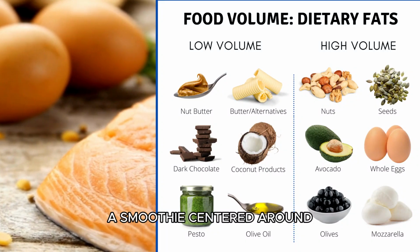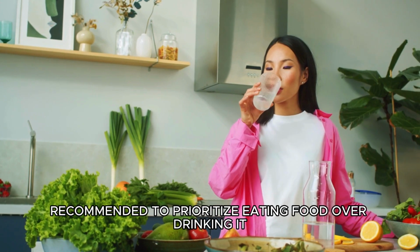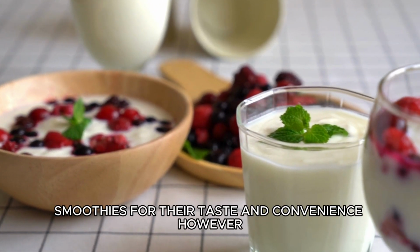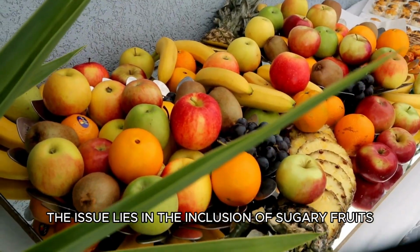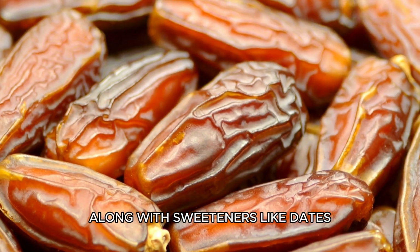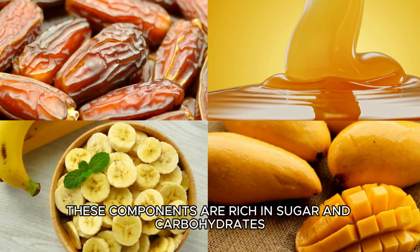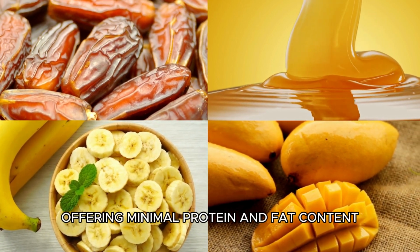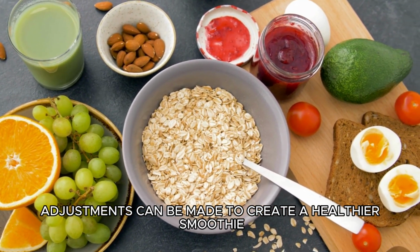A smoothie centered around fats can be a favorable choice, even though it is generally recommended to prioritize eating food over drinking it. Many people appreciate smoothies for their taste and convenience. However, the issue lies in the inclusion of sugary fruits such as bananas and mangoes, along with sweeteners like dates, honey, or maple syrup. These components are rich in sugar and carbohydrates, offering minimal protein and fat content. However, positive adjustments can be made to create a healthier smoothie.